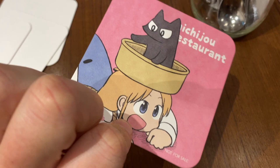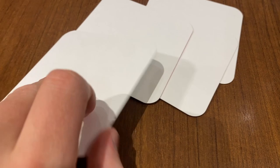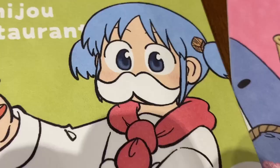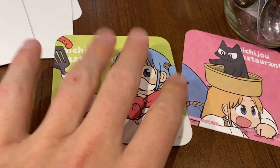Cool. What else can I get? Can I get one of Mai looking cute? No way. That's the best one. That's the one that I wanted. That's so cool. Really nice color, really cute. She's got a big mustache on. I would like to get all of the main girls with mustaches. That would be cute.